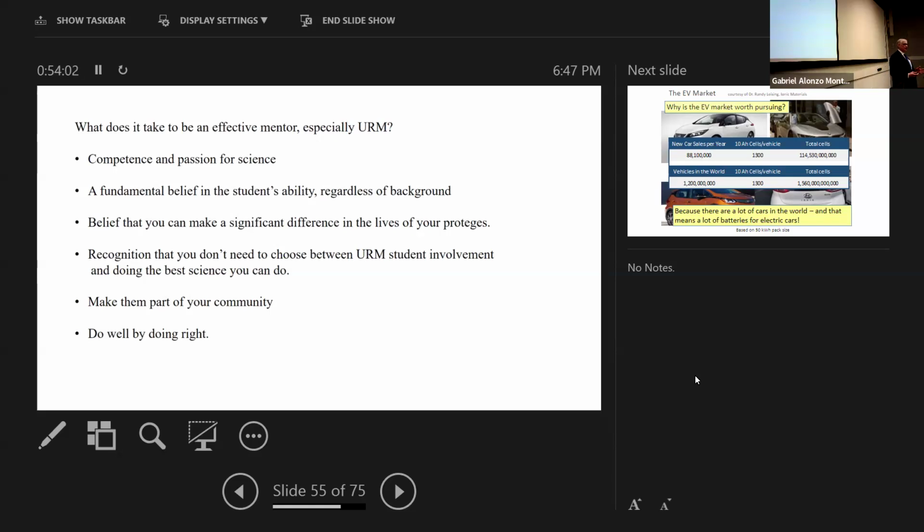Once a student entrusts you with their future, they'll stay up. They'll work weekends. They'll do their part. Make them part of your community. When you go to a conference, bring them along. Introduce them to your colleagues. This last part I say, do well by doing right.